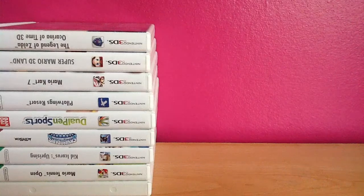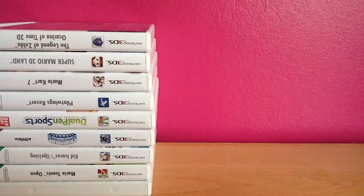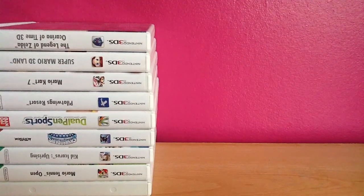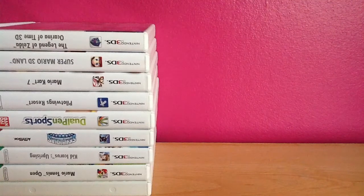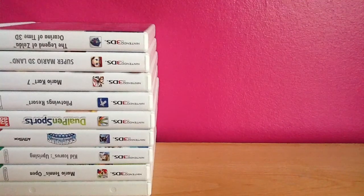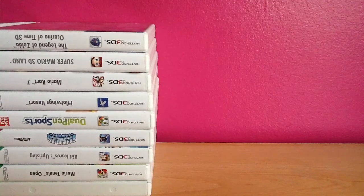So I've decided I'm going to do my 3DS collection. I've not done one of these where I've actually spoken out. I do trade my games in, so there's a few here that I've had and that I've traded in, either because I've not enjoyed them or because I've completed them and don't think that I'll play them again. These are in order from the first game that I got to the most recent game that I bought. So yeah, let's get into it.